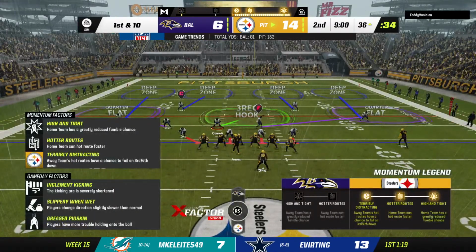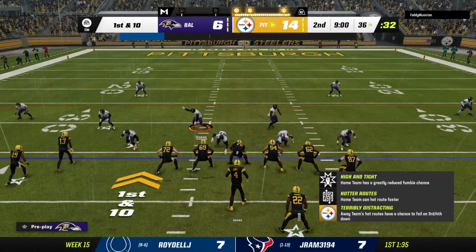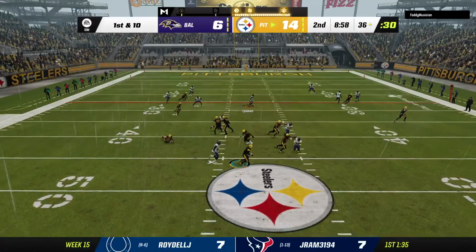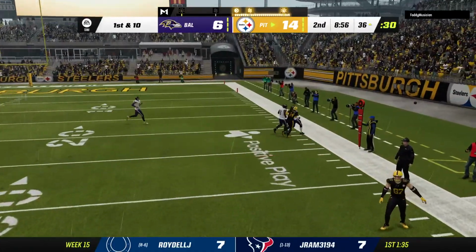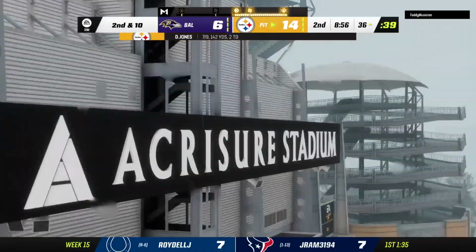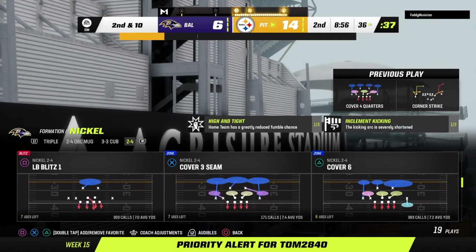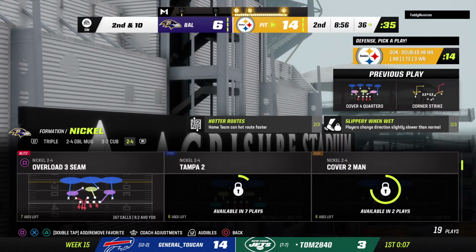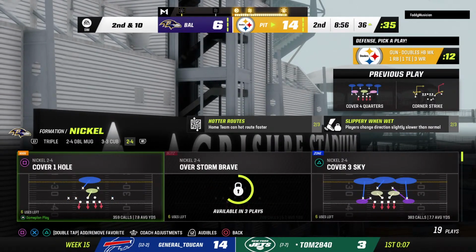So from the 36 now, 1st and 10. Looking to throw. Jones. And he rifles one incomplete. But that was actually throwing game 101 right there. You challenge double coverage like that, you're liable to get burned. Fortunate that was just incomplete.